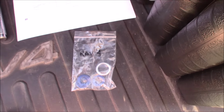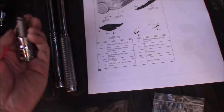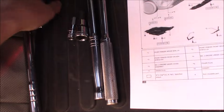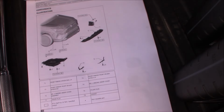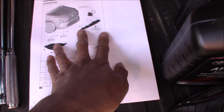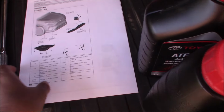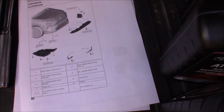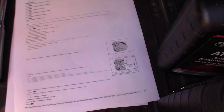Then you're going to need some 10mm Allen head sockets, because you're going to need to torque it, and that's where the torque wrench comes in. I think you're also going to need a 10mm socket or something to get these covers off. Here is the service manual for this. These are the covers that have to come off so we can get to the transmission, because they're blocking the way. And this is the procedure to do it.